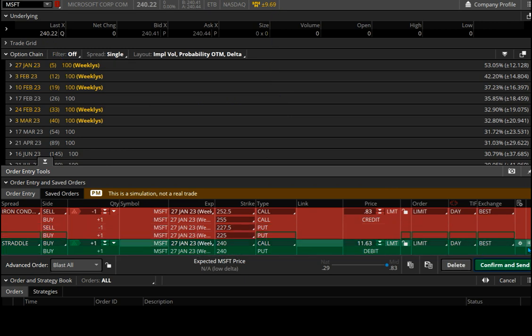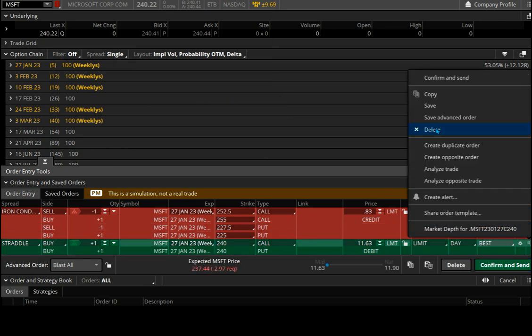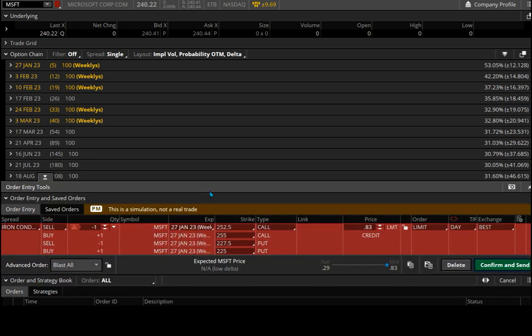So let's go now to our trade. I'll get rid of this straddle. And so here's our trade. We see that the market maker move is roughly $10.